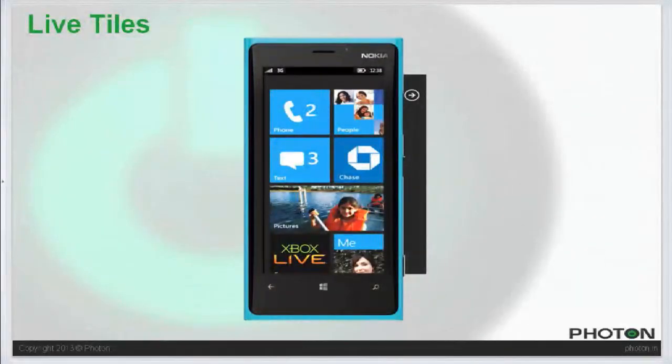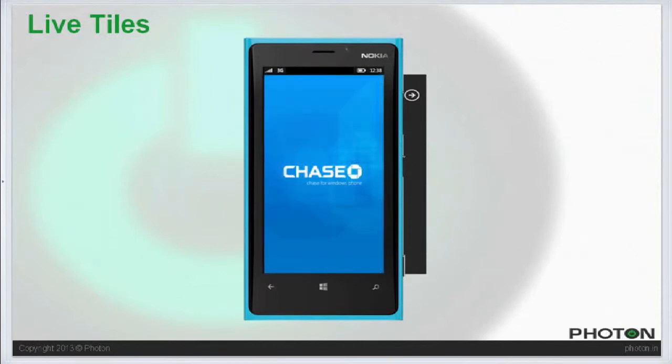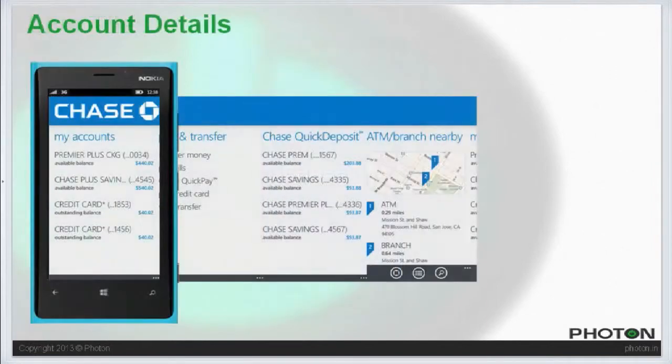Shortly after that, we started working with Chase Retail Bank on a Windows Phone product. This was a product that was originally designed for the Windows 7 platform, and this started in late spring, I should say, in 2012, and actually launched to market in August.